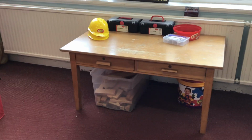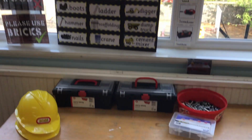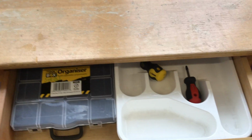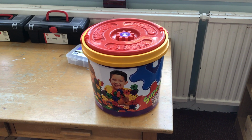We've got our construction area, so we've got work boxes, helmets, a 3 Little Pigs construction site. So do not use straw, do not use wood, please use bricks. Lots of words to do with construction. And in the drawers, we've got tools for them so they can actually screw real screws into wood. The screws and nuts and bolts are there, and the wood is kept underneath. They have a great time with this. They also really love this set of construction toys, and they have a great time with that. That's very popular in the classroom.